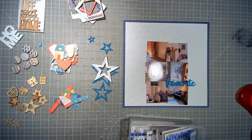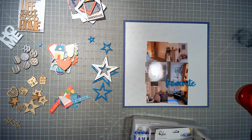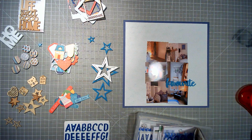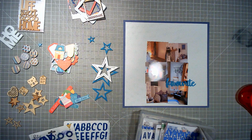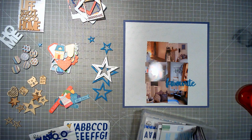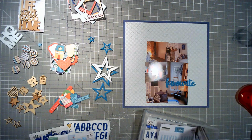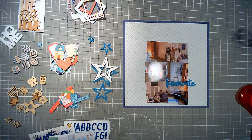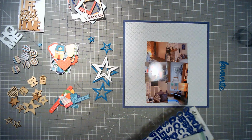Looking at the blues, see what we can use. I think we might use a bit of this one, and a bit of this one, and maybe a bit of the light one. It's not going to be much on this layout, to be fair. So it's not far. The base bit is done. It's not far from being done.